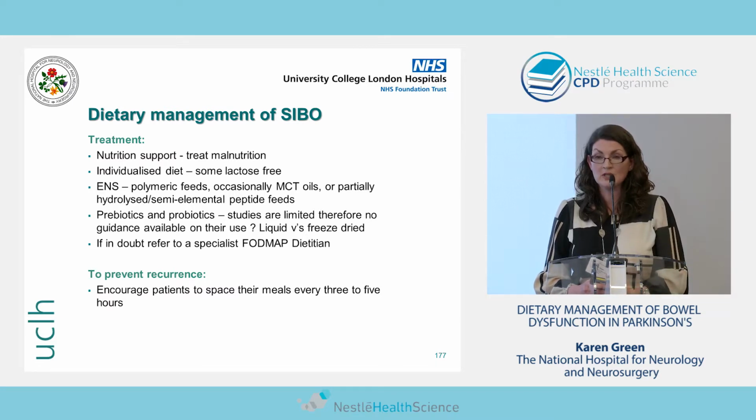Again, these patients need individualized care. So some might need a lactose-free diet. Some patients might need artificial nutrition support, and again, we've used polymeric feeds. Occasionally MCT oils, for example coconut oil, or partially hydrolyzed or semi-elemental peptide feeds. There's not a lot of research on using those in Parkinson's patients with this condition, so it's basically based on patients who don't have Parkinson's. Again, there's evidence to show more, this is fantastic, on the use of prebiotics and probiotics as well.